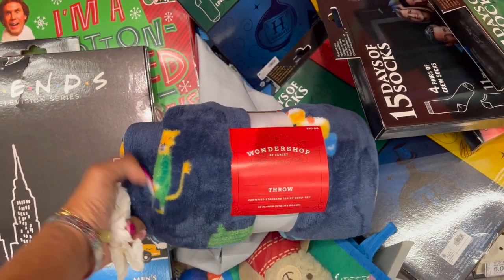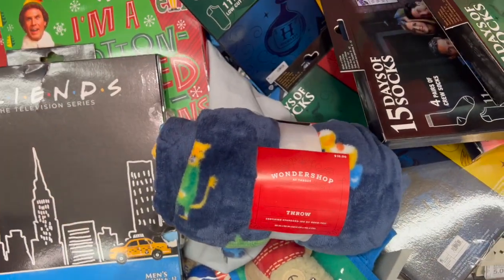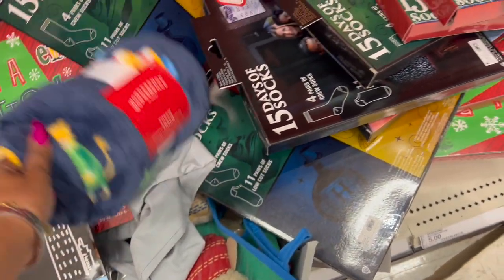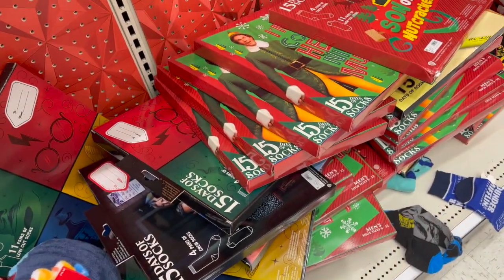They do have some Wondershop throws. That would be $3 for that. That's not bad for three. All right, let's keep looking.